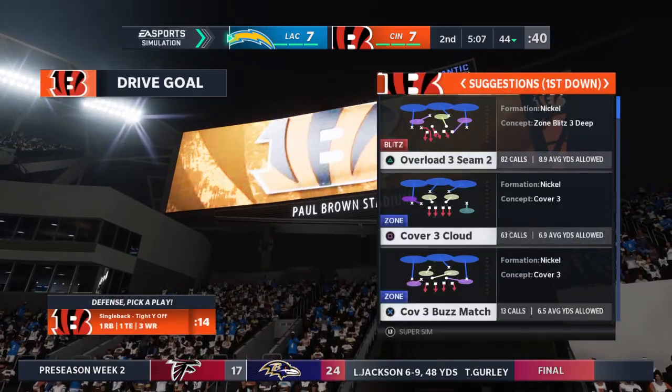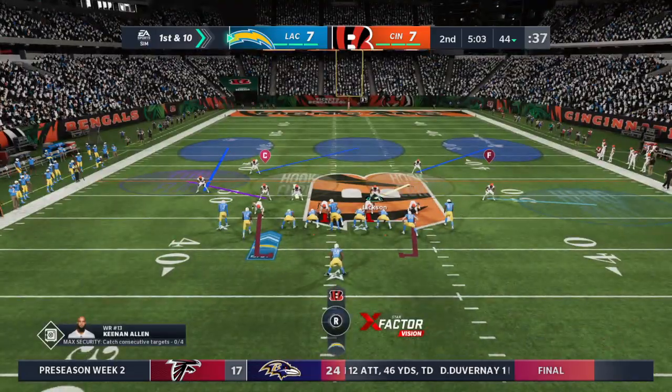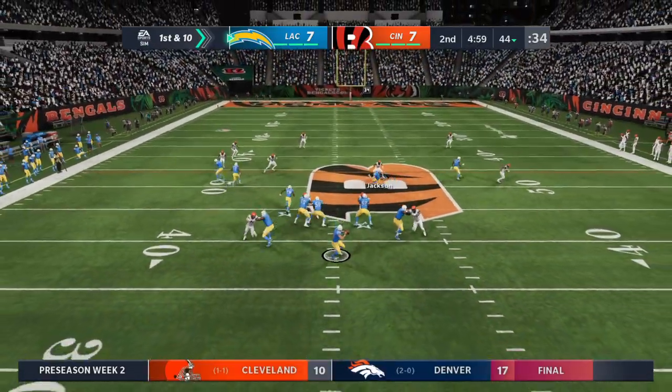Well, we looked at each other right away. We knew that flag was coming out. And I always enjoy the conversation post, because officials always tell you, I don't want to throw the flag, but you caused the play. You did it.